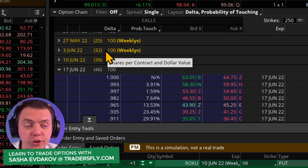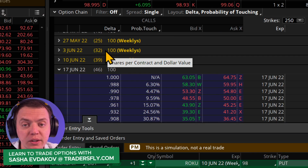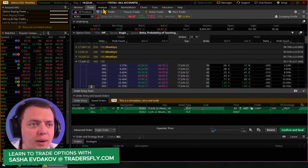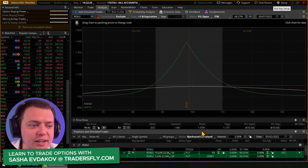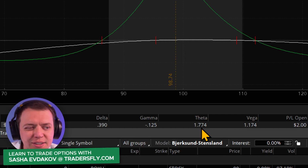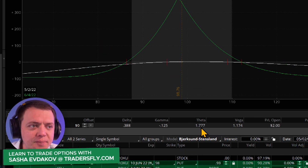So the 32 day will expire, and the 39 day will have a little bit left. So the theta difference, or the time decay that you earn, will be much more advantageous or beneficial. And you can see here on this calendar spread, it's about $1.77 from a calendar.